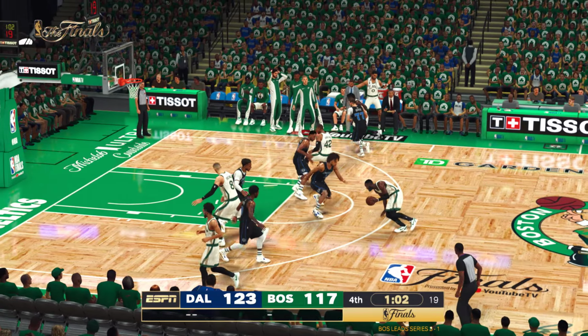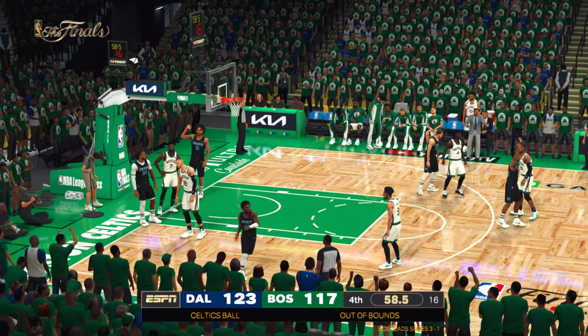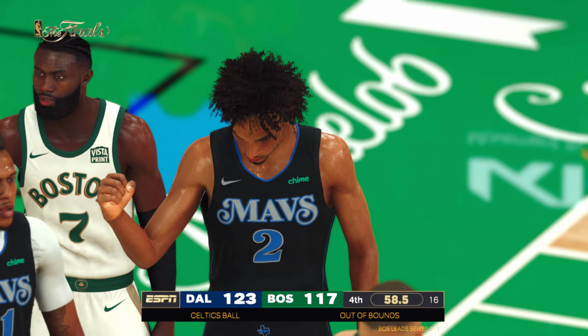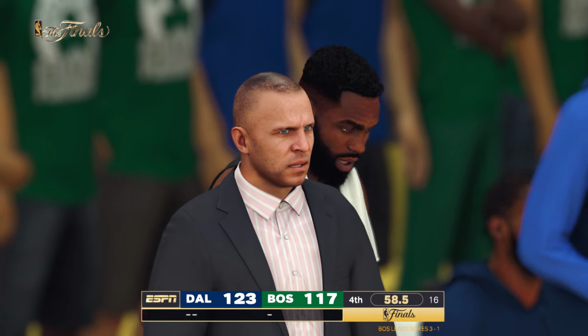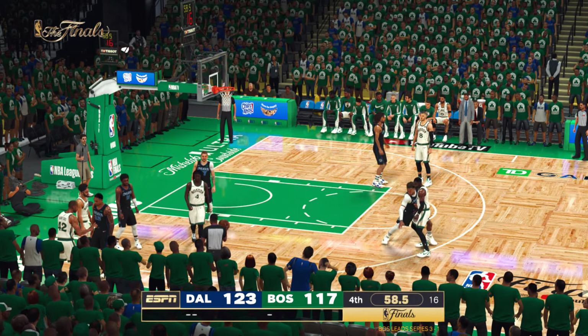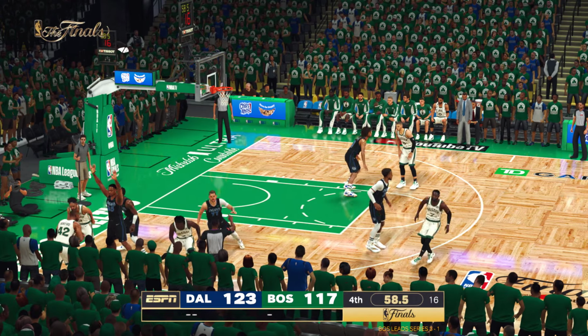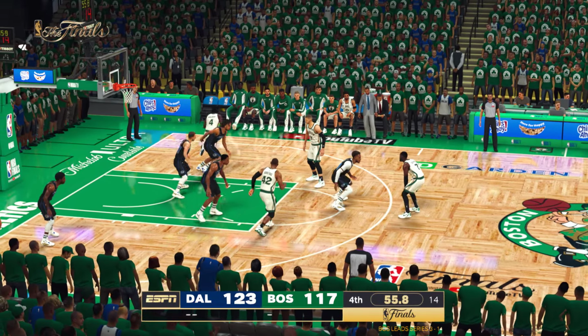Now, though, you're right. The pass, the catch, the dunk. All of it perfect. And so it looks like the Celtics will retain possession here. Fifty-eight seconds left in the fourth quarter.